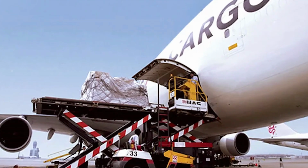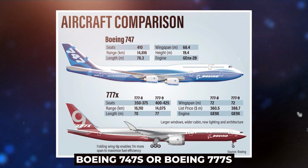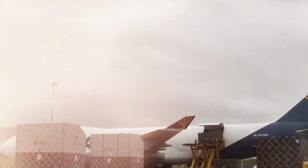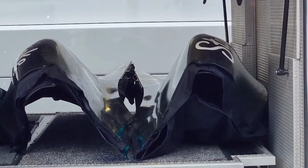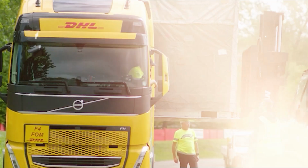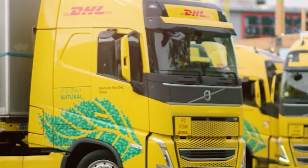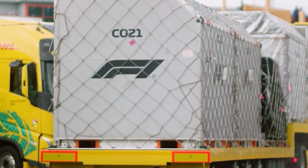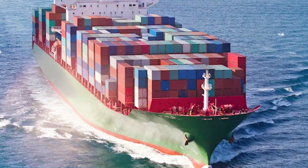The planes used are usually large cargo jets like Boeing 747s or Boeing 777s that are specifically arranged to carry Formula One freight. While air transport is fast, it's also expensive, which is why teams only use it when absolutely necessary. In fact, for each race, teams must prepare their equipment weeks or even months in advance to secure the necessary air transport.